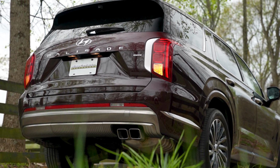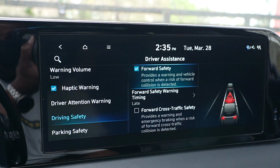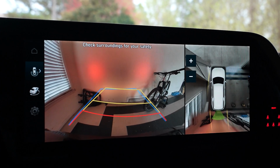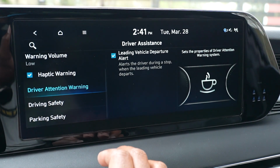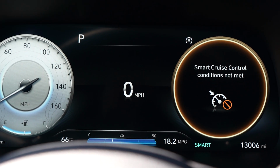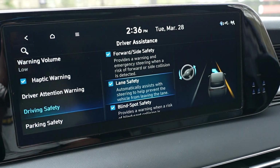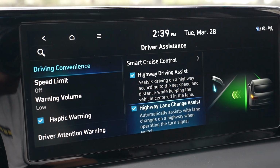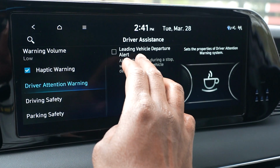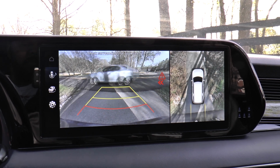Advanced safety technology includes front and second row side curtain, and driver's knee airbags, forward collision avoidance assist, blind spot collision warning, parking collision avoidance assist reverse, lane following assist, driver attention warning, smart cruise control with stop and go, forward cross traffic safety, forward and side safety, lane safety, exit safety, highway driving assist, highway lane change assist, highway auto speed change, driver attention warning, rear seat reminder, and rear cross traffic collision avoidance assist.